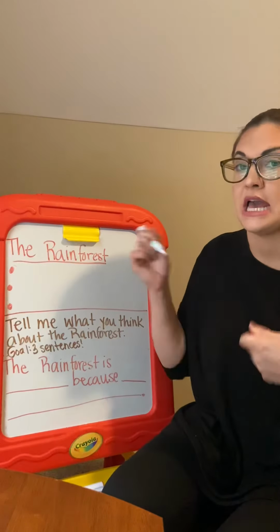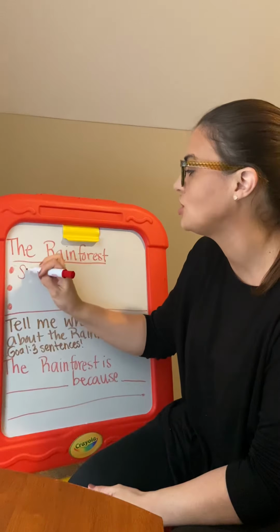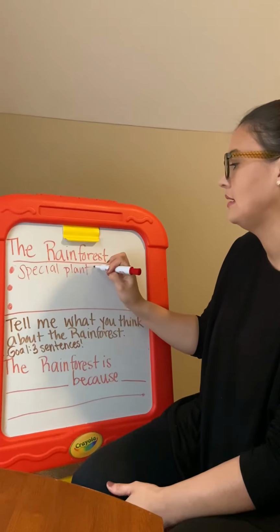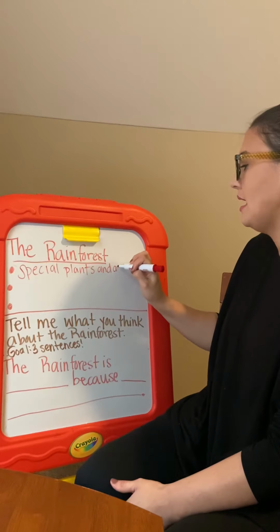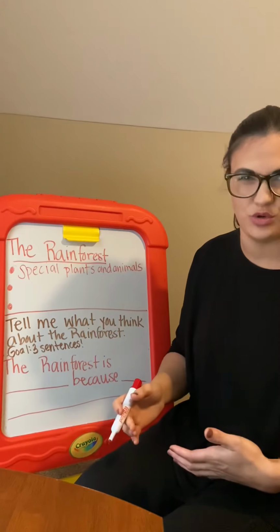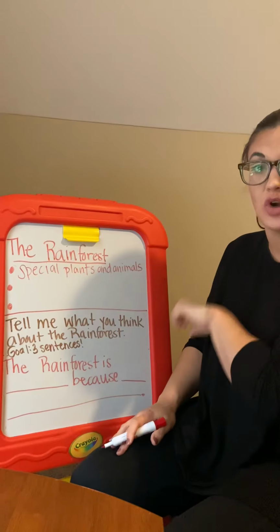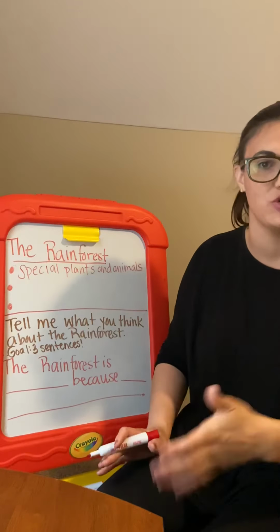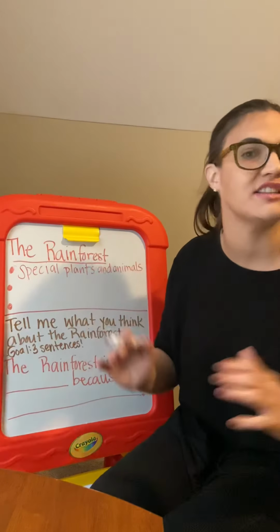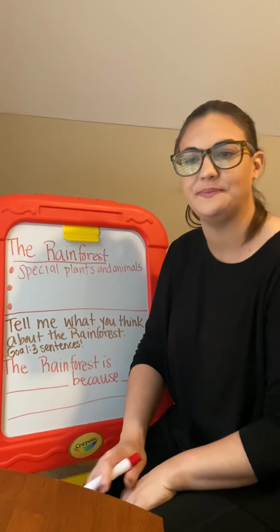So I'm going to write a phrase, and this is what it is. Special plants and animals. Now, I know that's more than one word, but it's a phrase that still is pretty short and will help me write a fact about the rainforest that I just learned, which is that it's full of special plants and animals. You can't just find a sloth in Memphis, Tennessee, unless you're at the zoo. All right, let's move on.